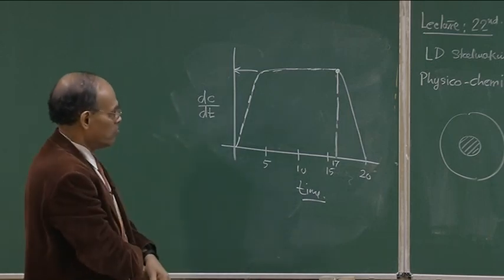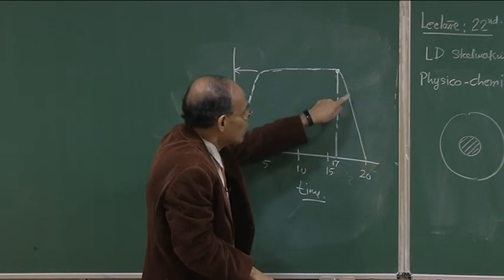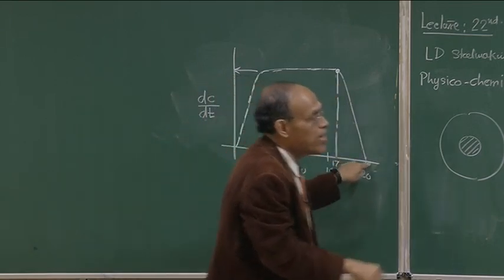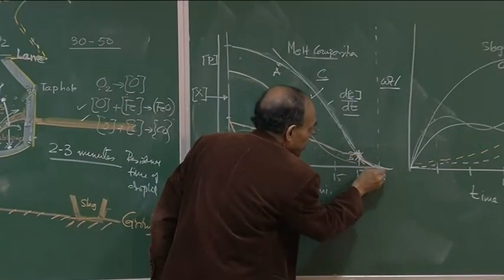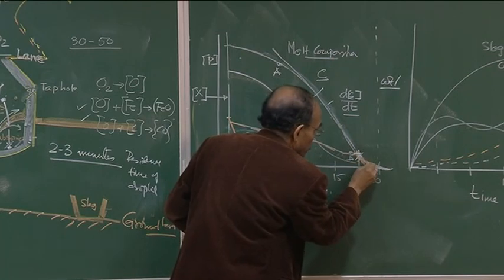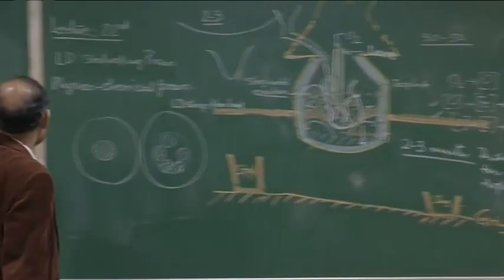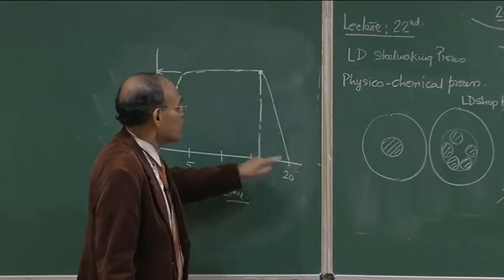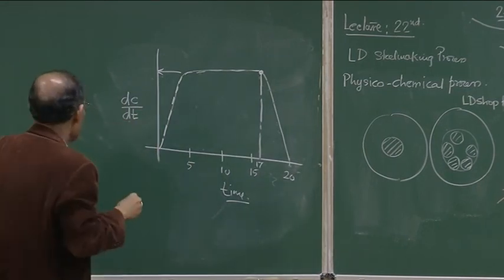So, the decarburization rate is continuously decreasing, and this is consistent with the nature of the graph. This I have drawn to be like this. So that is the last tail end of the carbon concentration graph, and this is consistent with this particular figure, that the rate of decarburization as a function of time is decreasing.